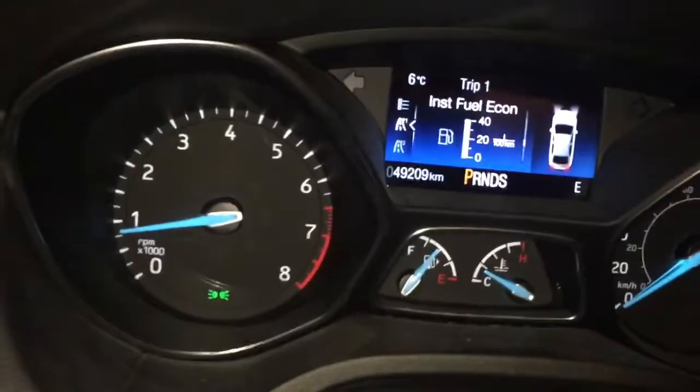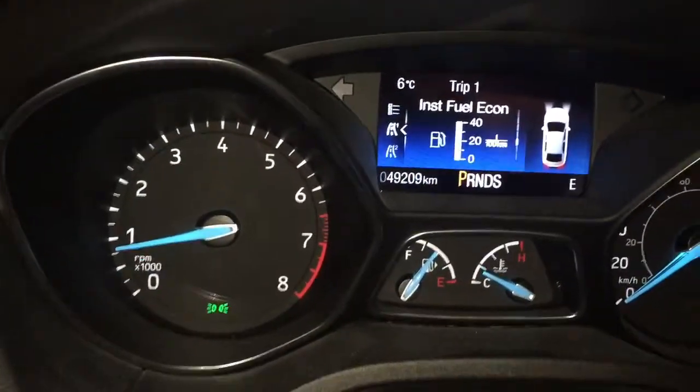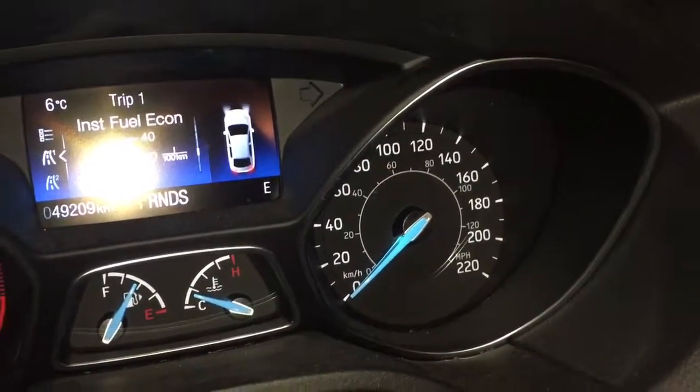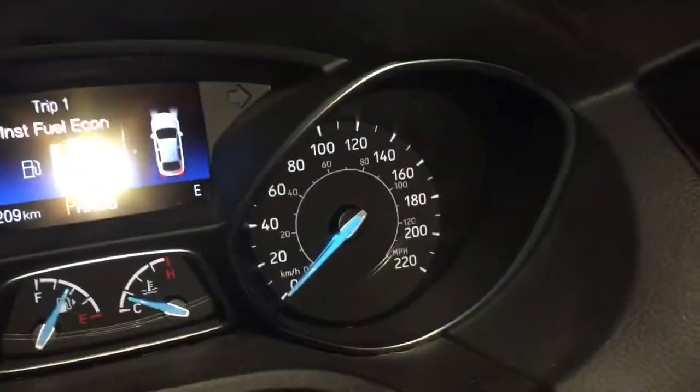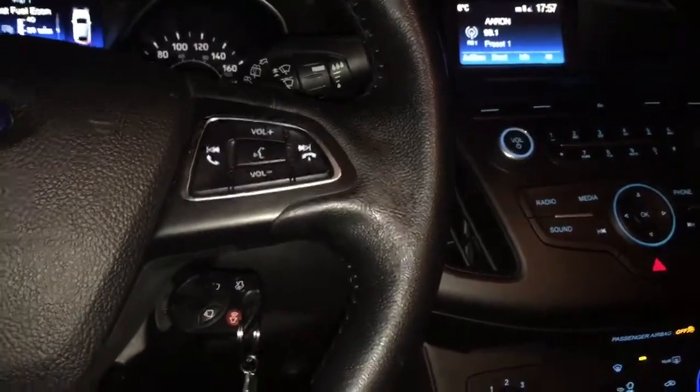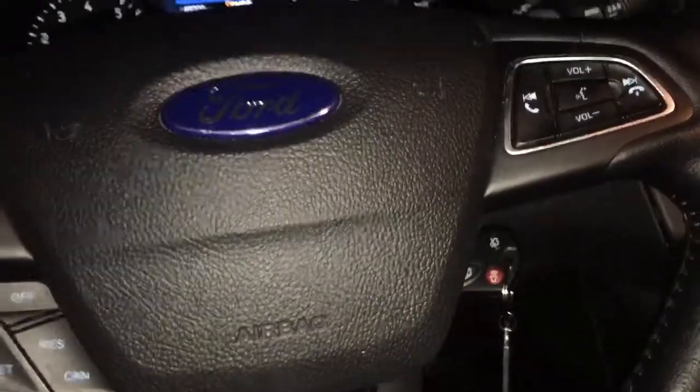So it can go up to 8,000 RPM, and its max power is 220 kilometers per hour. And then another thing about it is that it's an automatic, 300 horsepower car. And here, so there are different things you can calculate.